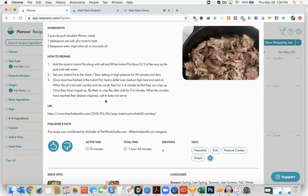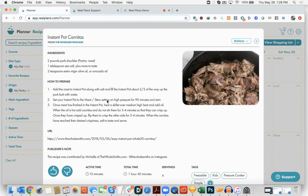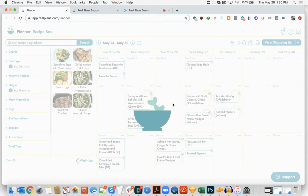That's good. All right, so in here, this is saying, yeah, you said you had a roast in the pantry, you see? So I'm going to bring that in. And so what you can do is you can bring this across into the plan, because this is now a pantry recipe. I can already make this because I've got a roast.